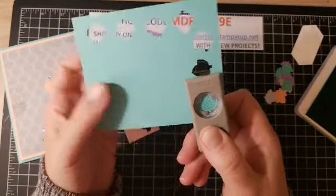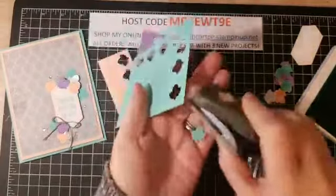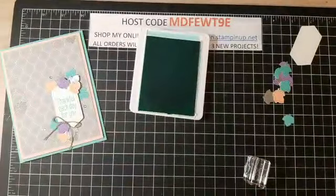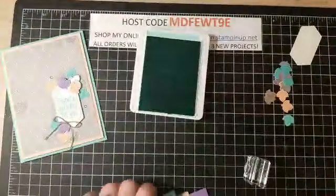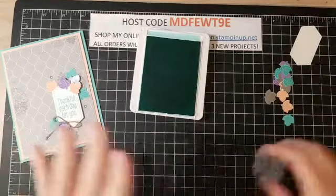And then the little leaf punch coordinates perfectly, and it punches right out. Isn't that cute? So you would do that with your scraps. I'm not going to go into that too much right now, but you would do that with your scraps, and then also punch out some from the silver foil too. I have some of those as well. So we're all prepped with the leaves.